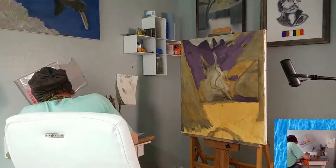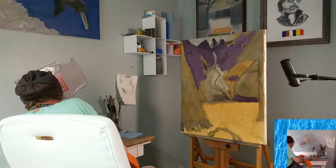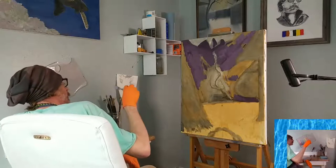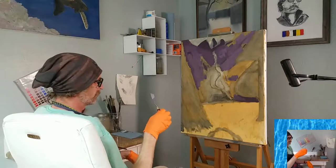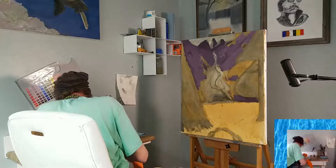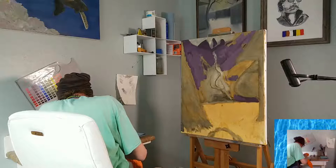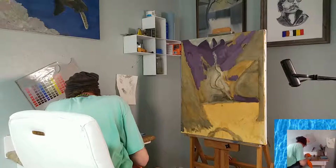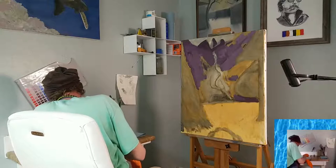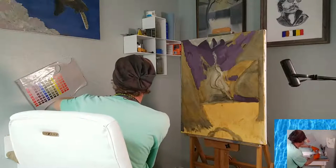To use for the moonlight. I know I didn't want to use gray again because I did that up there, even though that wasn't a moonlight. There's a hair somewhere on my palette. I'm gonna clean my brush because that color is quite a bit lighter.